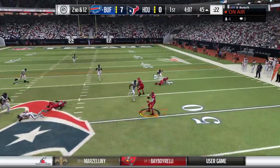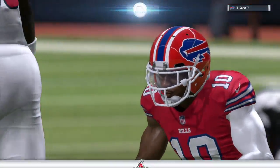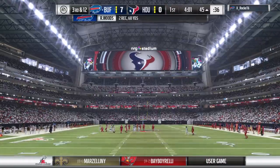Now this time he'll look to throw. Right side complete. That's Woods. No gain that time on the completion, and it'll be third down.